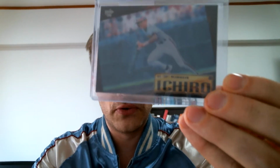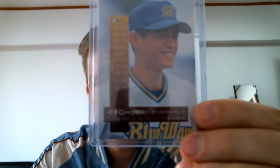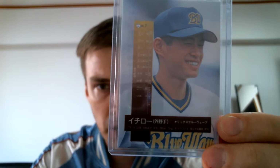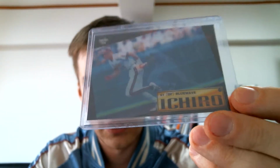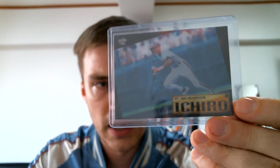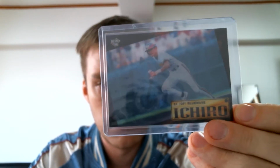Sorry, no blurb to read on this one. As you can see on the back, it's just a picture of Ichiro with some stats. So no blurb to read on this one, but it is one of the non-rookie Japanese Ichiro cards I have, so I just decided I'd like to show it off for you guys. There it is. Pretty sweet card. I think these are pretty rare. 96 BBM Ichiro motion card. Believe this was an insert.